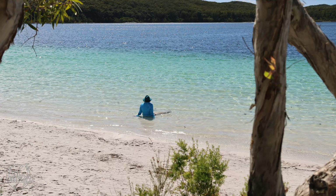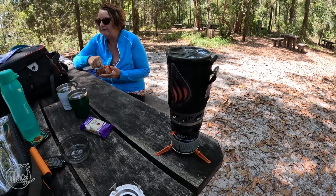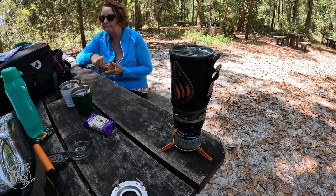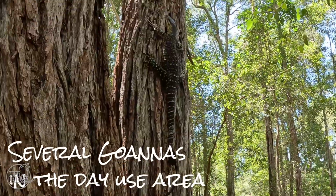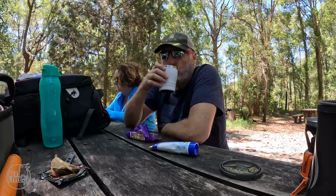So our recommendation is, if you're staying in Kingfisher Bay, it's easier. Just get up early and get down before 7 o'clock, particularly in spring and summertime. We'll grab a cup of coffee and some snacks because we haven't had breakfast, so this is breakfast for us. And we'll contemplate what we're going to do, probably Lake Birrabeen.